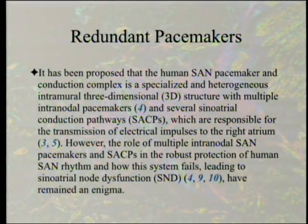It has been proposed that the human sinoatrial node pacemaker and conduction complex is a specialized and heterogeneous intramural three-dimensional structure with multiple intranodal pacemakers and several sinoatrial conduction pathways, which are responsible for the transmission of electrical impulses to the right atrium. So whoever is writing this found a source, probably their own, that said we ought to be looking for this stuff. So they didn't just go into it blindly and say, let's see what we can see. They thought, you know, it's got to be better than just one pacemaker and one pathway out. And why is there one pathway out instead of just spreading it out to the whole thing? Well, we're going to come to that.